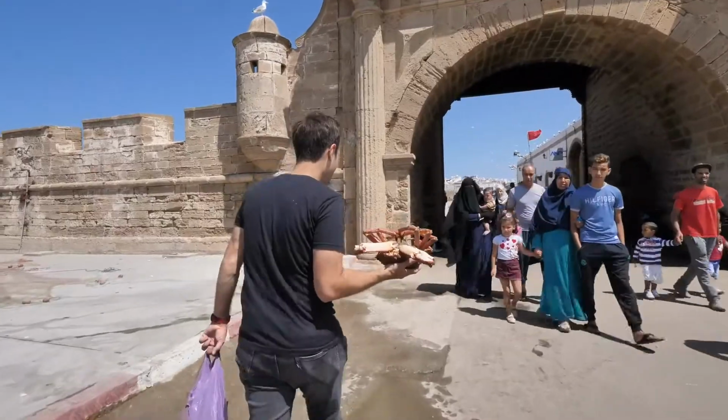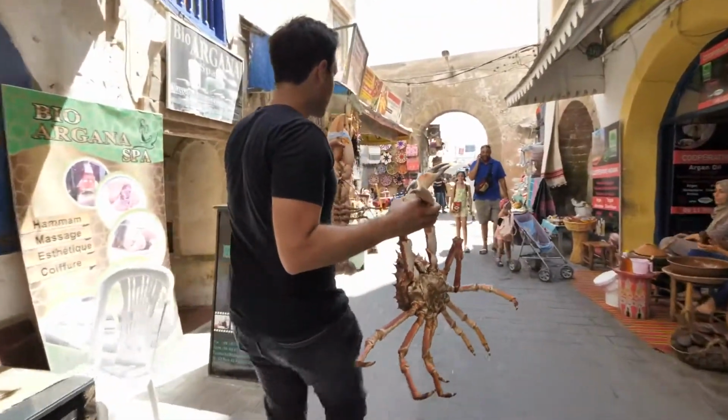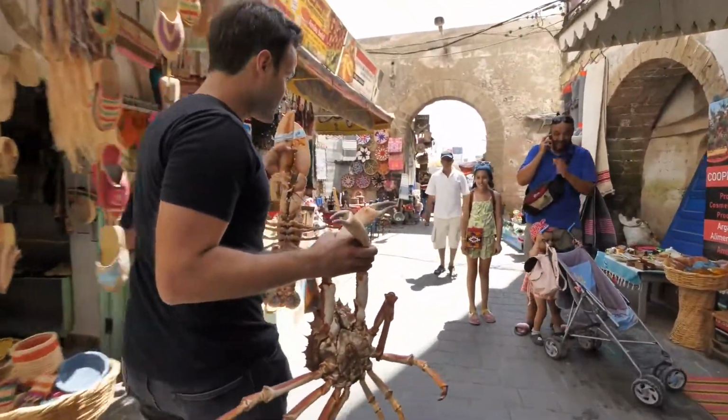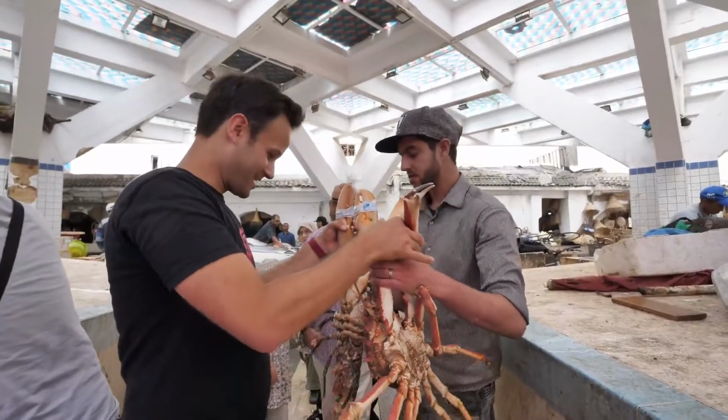to search for a grill to cook it up for us. So the first step is to get them cleaned. We're gonna bring them to the main central fish market here, get them cleaned, and then bring them to the grill. We can clean? Yeah. Okay, thank you.